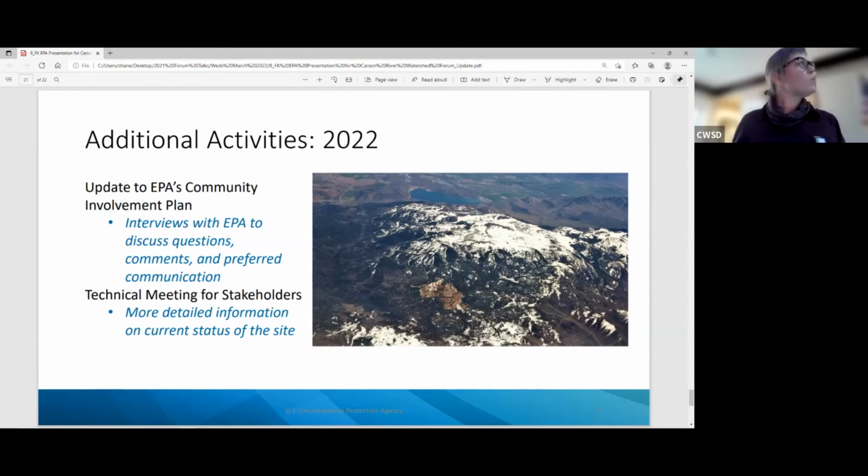And then we're also hosting a technical meeting for stakeholders and interested parties. There's a flyer up front. It's a virtual meeting, about 4 hours. It's going to be pretty technical. So if you're interested in those technical details, it should be pretty interesting. So everyone's invited to that. There's a registration link on that flyer. And then it'll be a Zoom meeting.